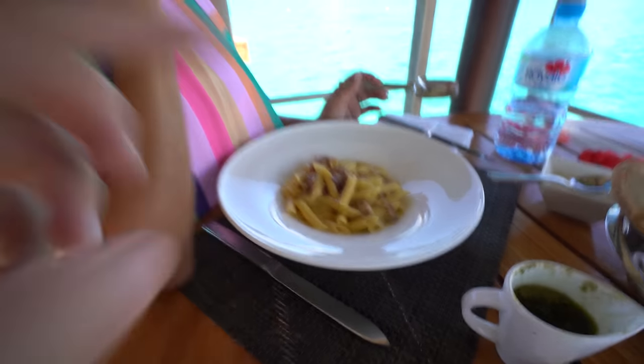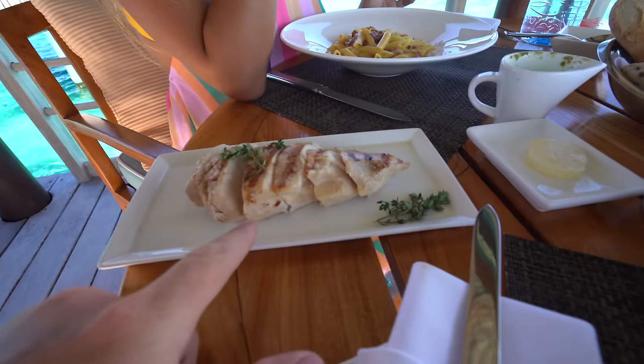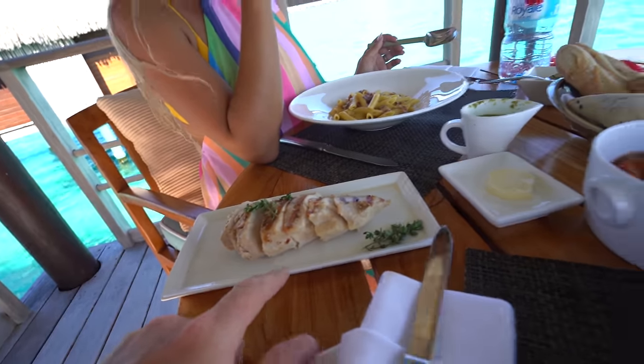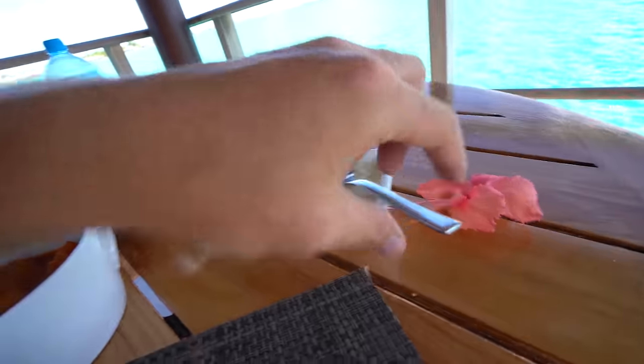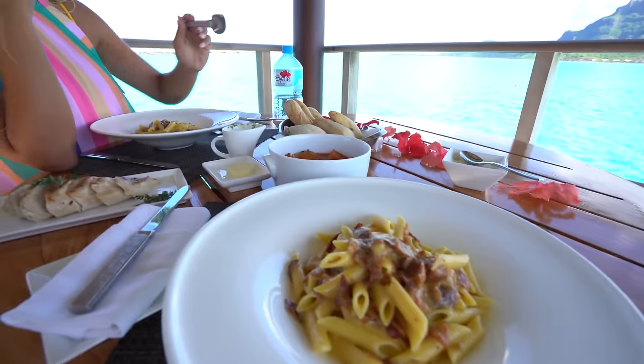We both got the carbonara because it's bigger than it looks. These plates are pretty deep. Yeah. And it's super, super good. I think they just gave us some extra grilled chicken for no reason. We've got tons of bread, Parmesan cheese, and oil for the bread. Looks so good. We're gonna dig in.